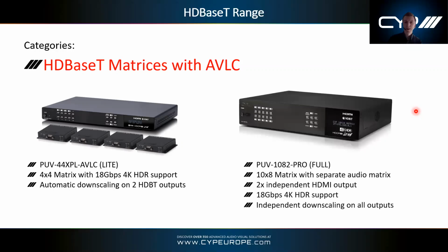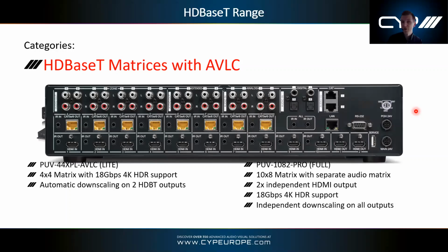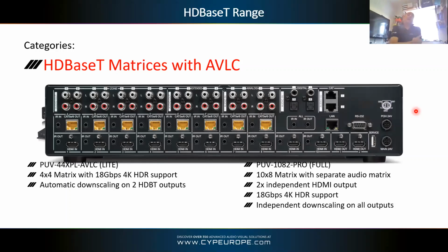Wonderful. And a model we did mention earlier is the 1082 Pro, which again supports AVLC, and this has slightly more advanced features. Well, we'll look at the back actually in a second. Here we go. So in fact, Kev, do you want to go through this with the audio matrix and all those sort of bits? So this is the flagship matrix. There are standard LITE and standard full HDBaseT versions, and then there's this HDBaseT Pro version, which is basically the AVLC version of this. So it has 18 gigabits per second, 4K 444 and HDR support. But as you see from the back of it, it's not just designed as an HDMI video and audio matrix. It's designed to be a complete solution that provides audio-only zones and audio-only inputs and outputs.